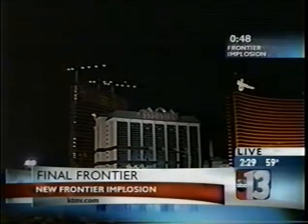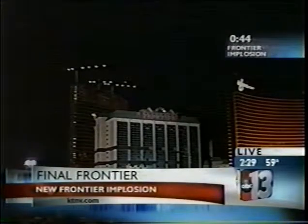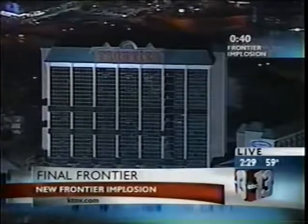You couldn't have the implosion without the hard hat, without the groovy sunglasses that I can't even quite get on because I have my mic, and the mask right here, because they say the dust comes down very, very thick. It will cover this entire parking lot and even part of the Strip. And of course, my colleague Steve Ryan, who is very close to here, just across the way, they're going to get covered as well. But that's part of the excitement.